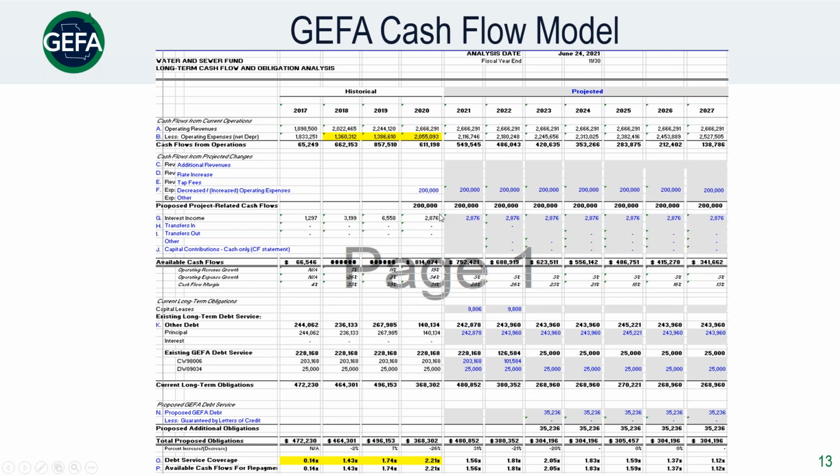This is the interest income coming here. The borrower has outside debt or bond debt that was in their audits. This is the GEFA debt that we got from our system. The bond debt will continue. One of the GEFA debts will be paying off here, and then the next will continue. And that's the most recent debt that they will incur for this new request they did.